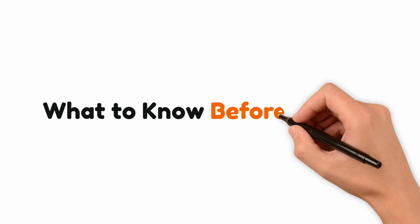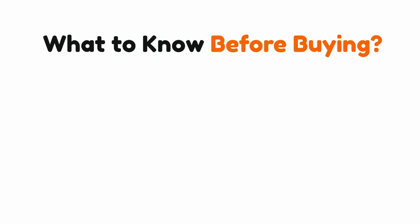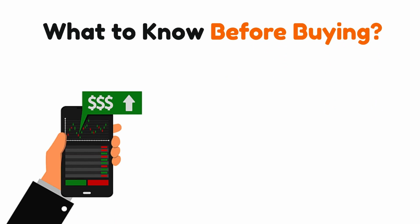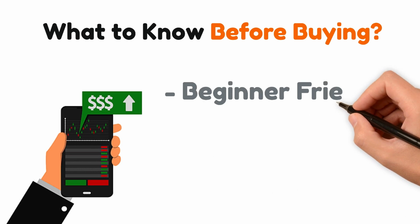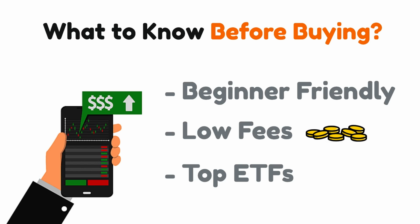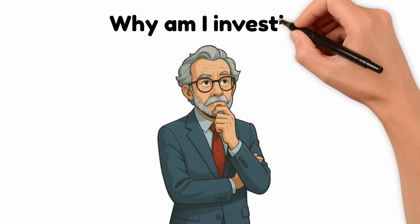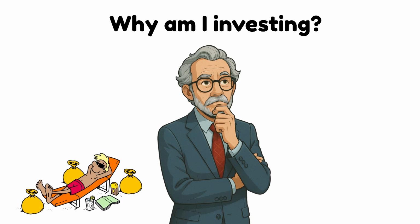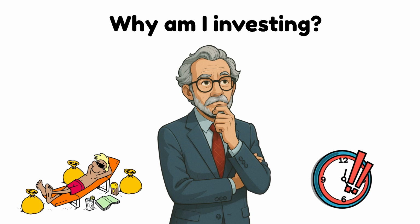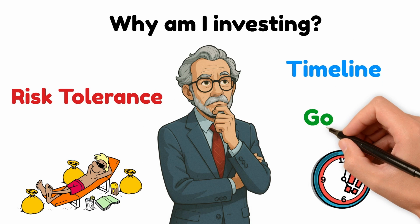Before you jump into buying your first ETF, there are a few important things to consider. You'll need a brokerage account to buy ETFs. Look for one that's beginner-friendly, has low fees, and offers access to the ETFs you're interested in. Ask yourself, why am I investing? Are you saving for retirement? Do you need the money in the short term? As always, find your risk tolerance, timeline, and goals.